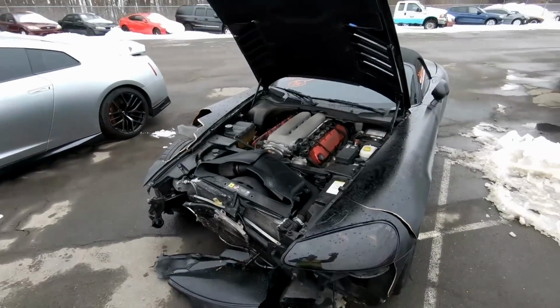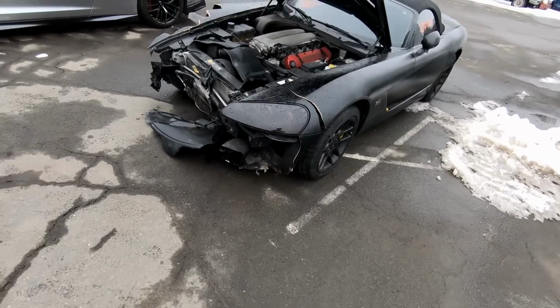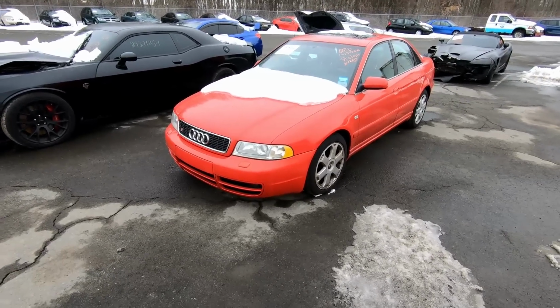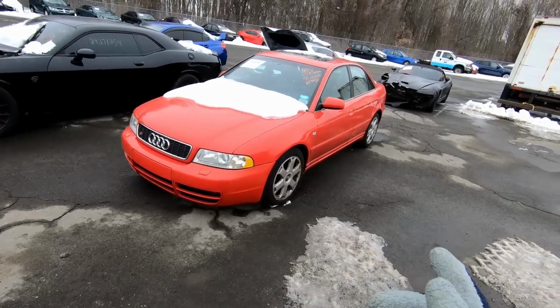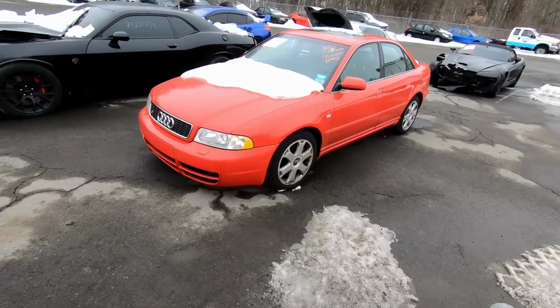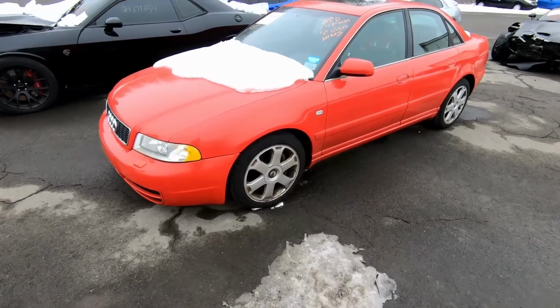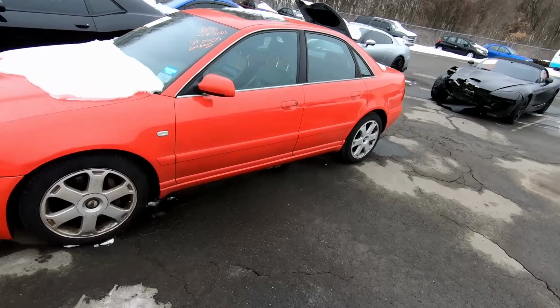So yeah, that's pretty much it for this Viper. I just thought it'd be cool to take a look at. So I wanted to save this car for last. I think it's gonna sell for like literally $500. This is a 90,000 mile B5 S4. I think it's a 99, and there's no keys. It was stolen, but there's no damage, or at least no damage that I saw online. That's why we're here to take a look.